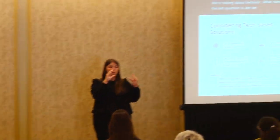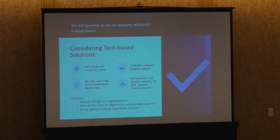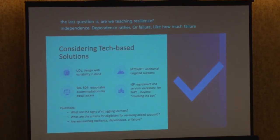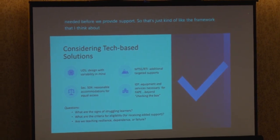And then as we're thinking about this in the classrooms, here we are, talking about MTSS practices. How are we providing those supports? We're talking about behavior. What does that look like in the classroom? So the last question is, are we teaching resilience, independence, dependence rather, or failure? How much failure data is needed before we provide support? So that's just kind of the framework that I think about. How do we constantly allow our students to be independent, and provide just the right supports for them to, again, accelerate their learning?